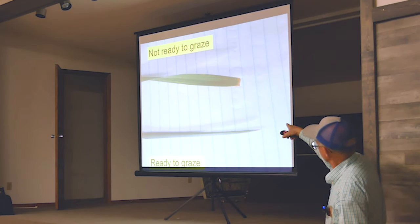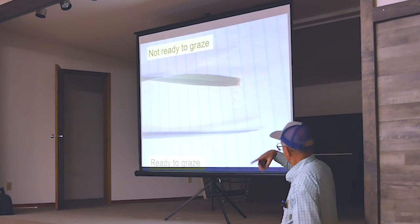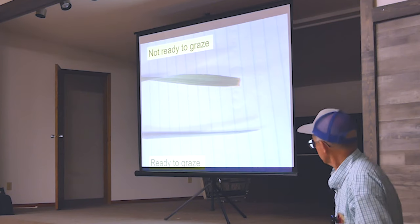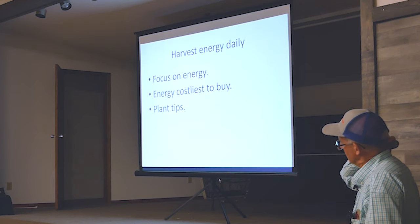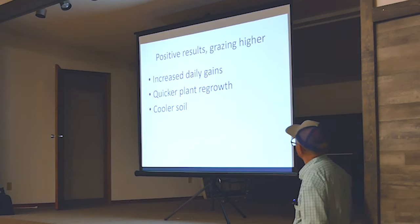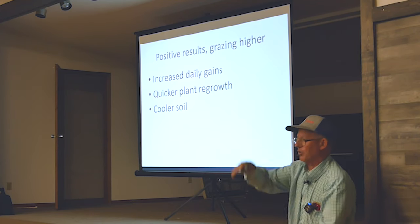So there's a plant on the top that's not ready to graze. I've already grazed it in April. This would be May 1st. It's grown back. Now it's got a point on it. I'm ready to hit it. So focus on energy. Energy is also the costliest item to buy. Plant tips, that's what we focus on. We're seeing increased daily gains now by grazing up here in the top part. The plants are growing back quicker.